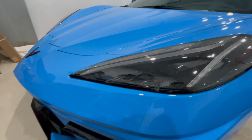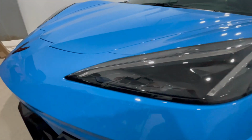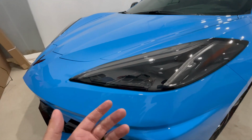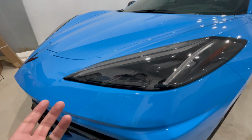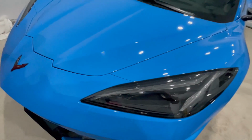So this is an issue, right? Though it seems small in nature, eventually it's just gonna get worse. And if it does, and let's say you're using some type of pressure washer or something like that, you could start blowing chips of paint off down the road. These cars are relatively new, so I'm looking long term of what's going to happen.